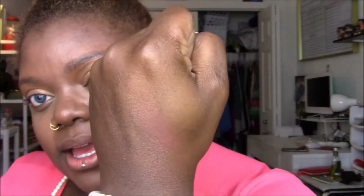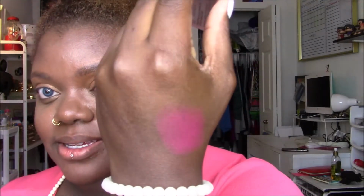These bad boys are intense. I'm going to take my finger, and you get pigment on it. Look at that. I'm not even going to swirl it, and that is enough for my cheek to get that flush of color. If you want to see it concentrated, there it is. And then this is 61.